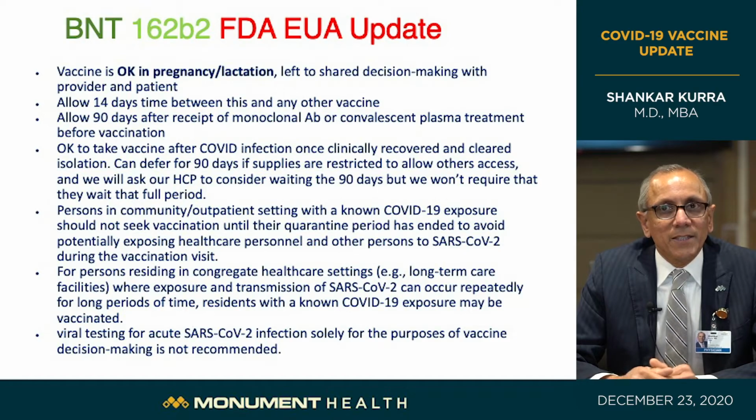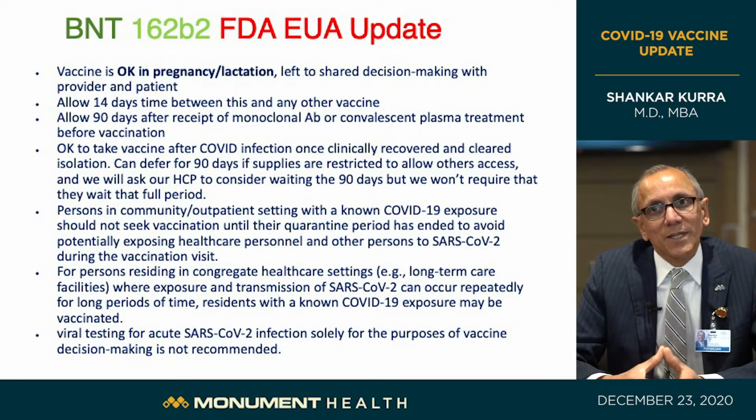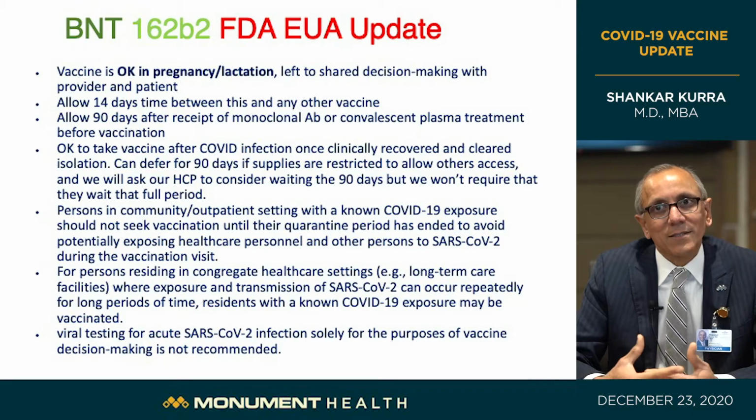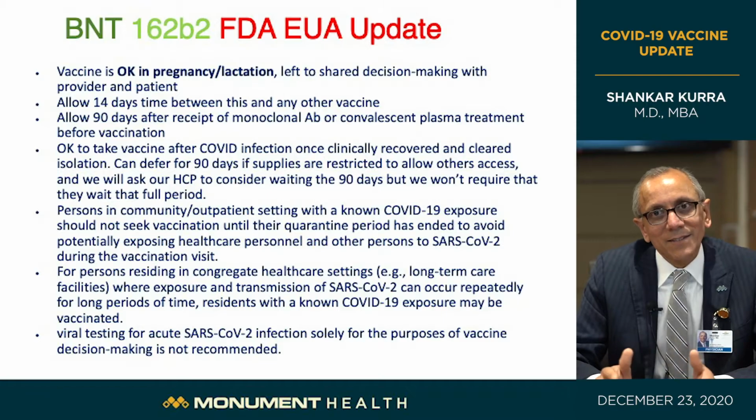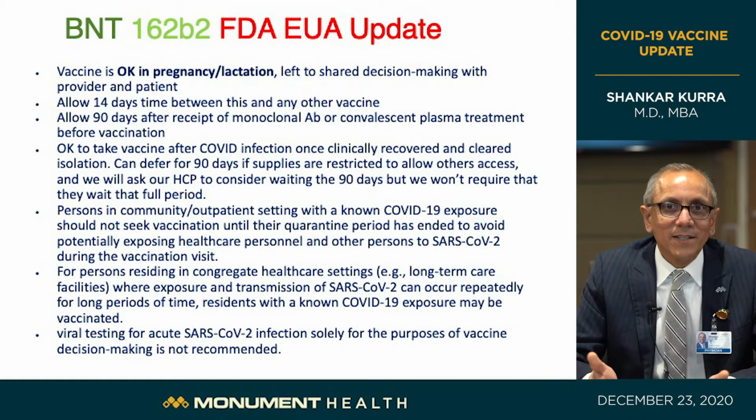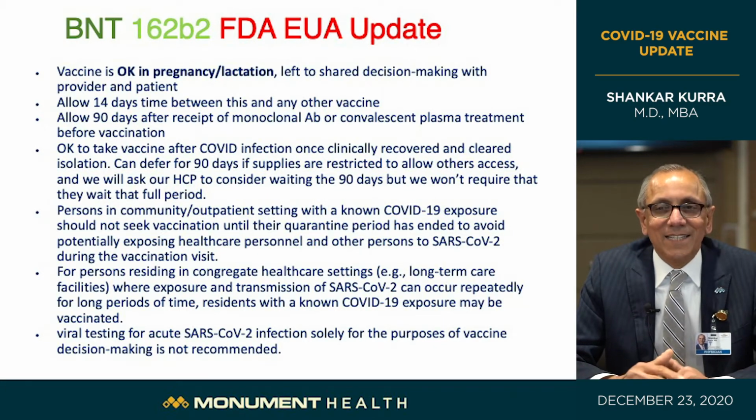That recommendation is different if you're a resident of a skilled nursing facility. If you have the active disease, you can get the vaccine right then and there. You don't have to wait that 14 days, because in that setting, you're being taken care of by folks that are well protected, wearing PPE, masks, gowns, and doing all the right things. And finally, no need to test for this disease before you get your vaccine. So don't worry. You can take the vaccine if you had the disease. If you're not sure if you have the disease, you don't need to do any testing.